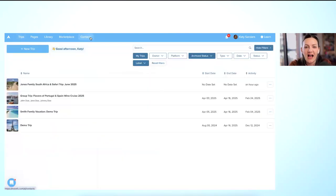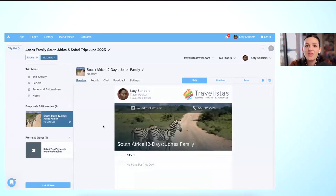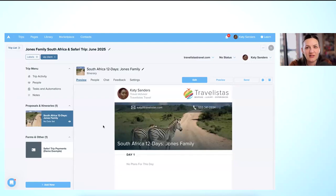So you don't really have to live out of contacts. You could be living out of that trip. So that's kind of the nice thing. It's a really great way to keep organized, especially if you do group trips. I highly recommend doing it that way. Just keep it in that trip, and then you'll see all the form responses, and then you can follow up if someone hasn't filled it out. So it's kind of my pro tip there. I would recommend doing that.